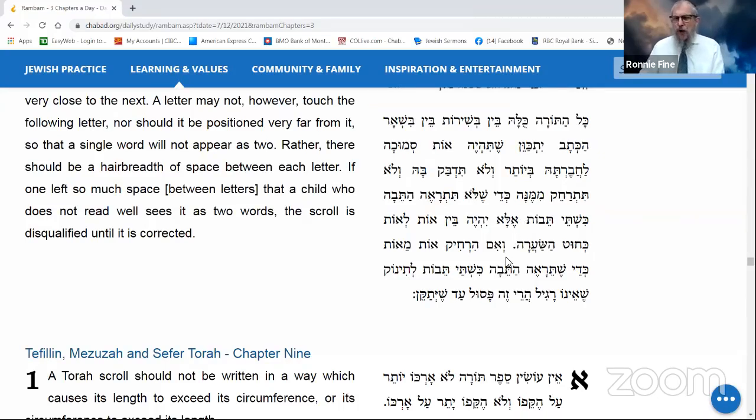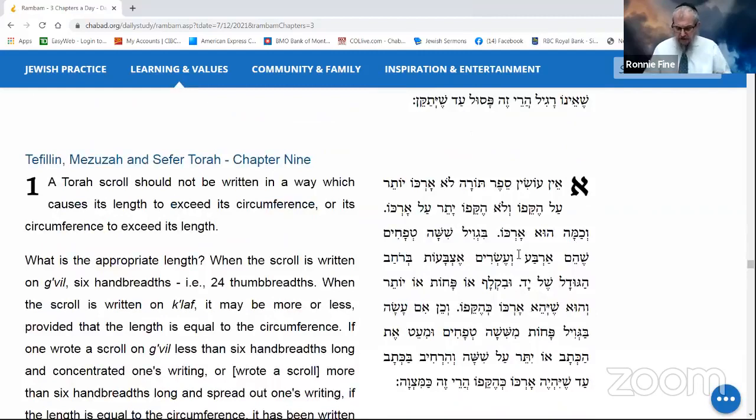So how do we test it, and how do we know that it's really one word and not two words? We need to get a child there, if we ever have a doubt, that isn't proficient in knowing words, because if they know words, they'll see it as a word, but they're proficient in letters, and they're proficient enough to see the letters and perhaps make out the word, but they're not so clear on it. And we ask them, is this one word or is this two words? And if it seems like two words when it's supposed to be one word because the letters are not close enough, then it is invalid and it needs to be fixed. That is the end of chapter 8.